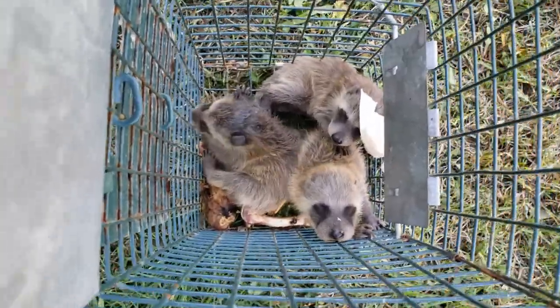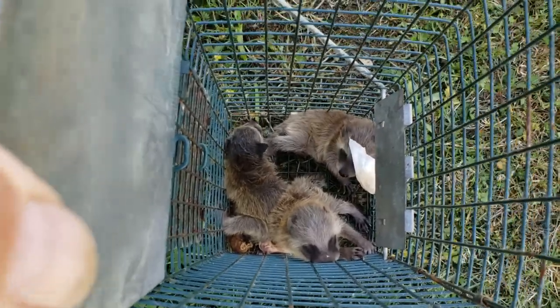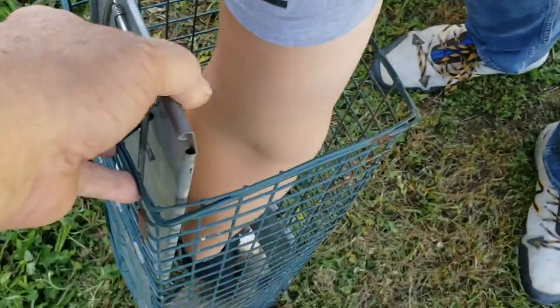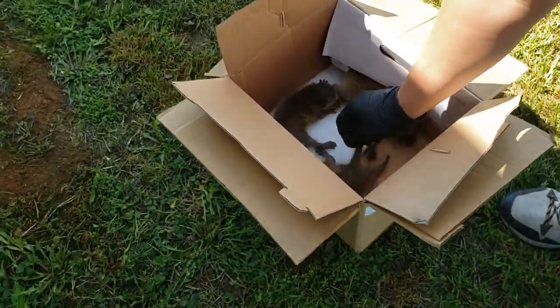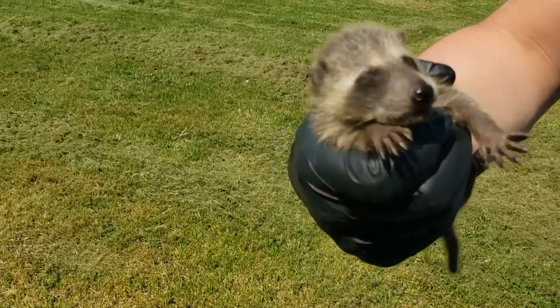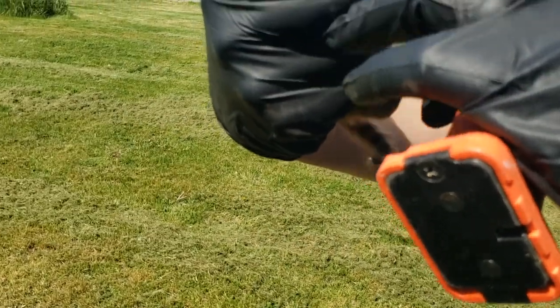Okay, all right, what we've got here are 3 coon kittens, and their eyes aren't even open yet, and that will bring Momma out. One, feisty, 2, and 3. And what we're going to do, we're going to take them around here. Yeah, hold him up here. The eyeballs aren't even open. No, not open yet. No teeth. Not even a couple weeks old.